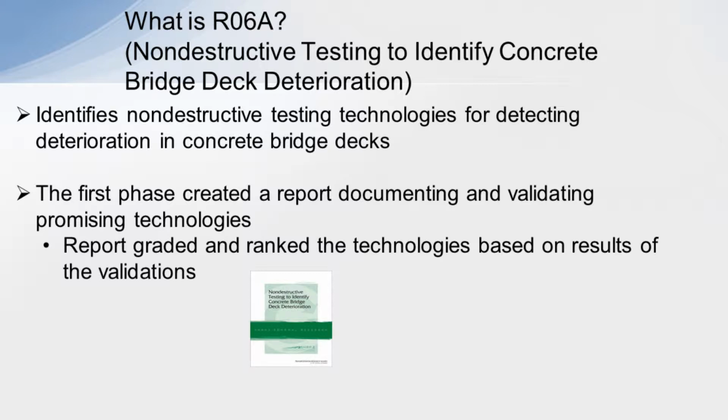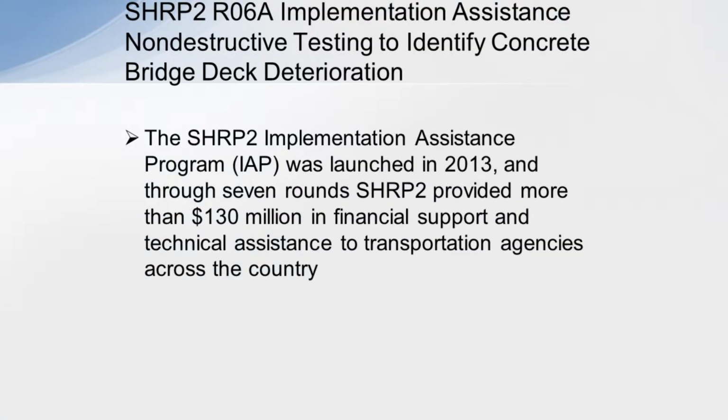The first phase created a report documenting and validating promising technologies, and the report graded and ranked the technologies based on results of the validations, and that report is available online. In addition, the SHRP2 Implementation Assistance Program was launched in 2013, and through 7 rounds SHRP2 provided more than $130 million in financial support and technical assistance to transportation agencies across the country.